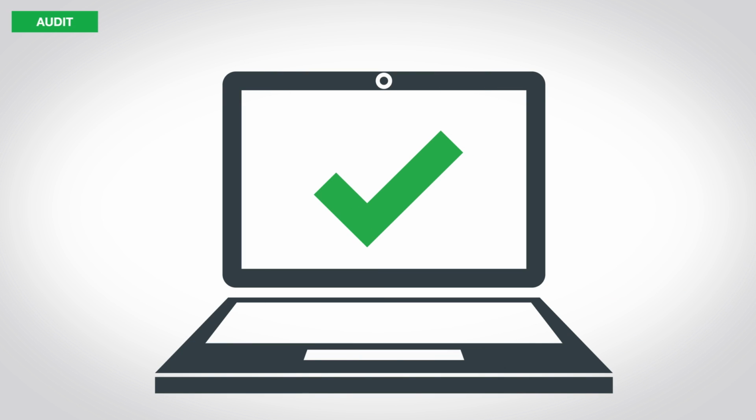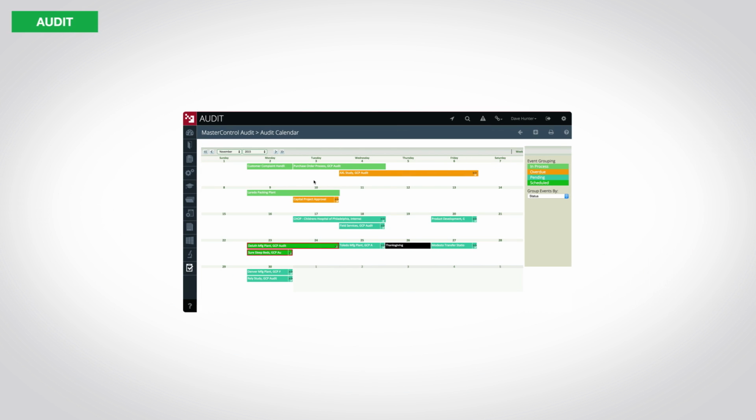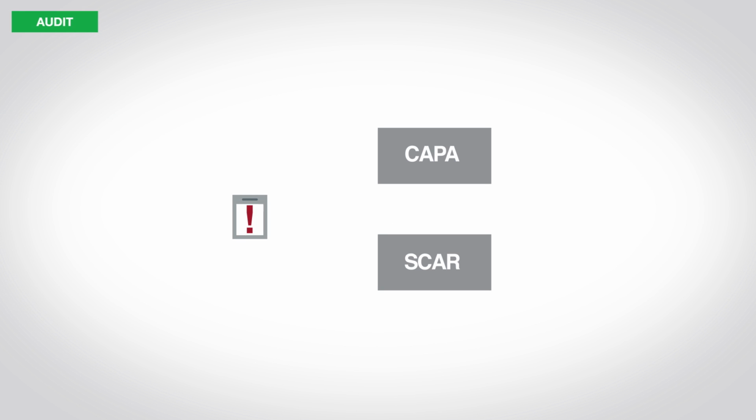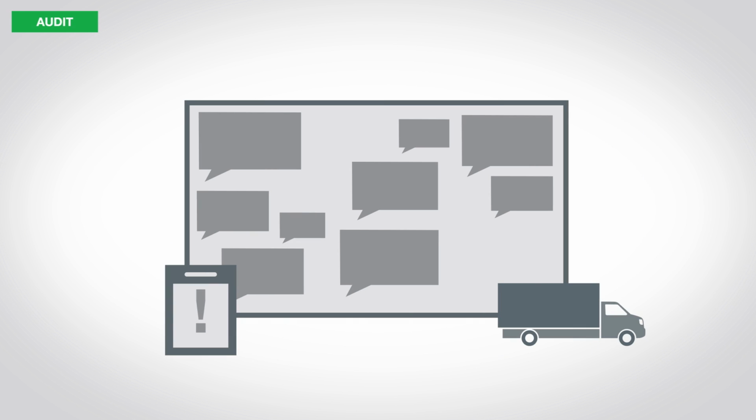Planning, scheduling, execution, report creation, peer review, response collection, and closure are easily achieved and managed through MasterControl Audit. The simple drag-and-drop calendar helps with the initial stages and is especially efficient in avoiding scheduling conflicts. Later in the process, full quality events such as SCARs and CAPAs can be launched directly from audit findings, and your suppliers can receive and respond to audit findings on the web-based platform.